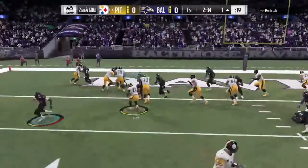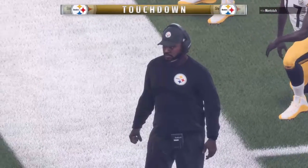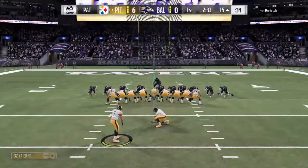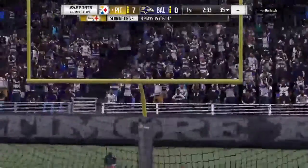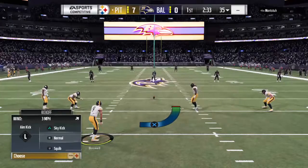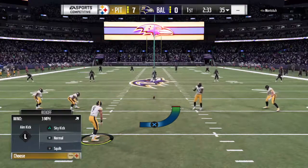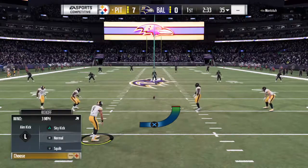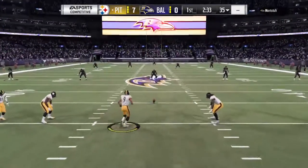2nd and goal from the 1. They'll try and run it in with Bell. And he's into the end zone. Touchdown, Steelers. Le'Veon Bell punching it in from a yard away. And the Steelers have taken a 1st quarter lead. Boswell on now to kick this one away.